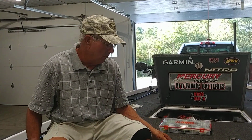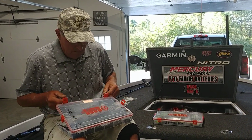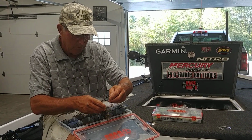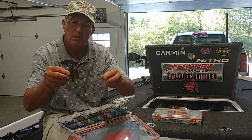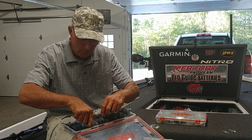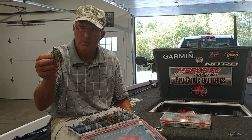Chomper's twin tail will work as a trailer. Zoom speed craws always work good. And several different colors are working. Another color that's working real good is one we call a brown trout. But a lot of the greens and browns are real hard to beat right now. Another one is a magic craw. It's got a few strands of blue, almost looks like a little bluegill.